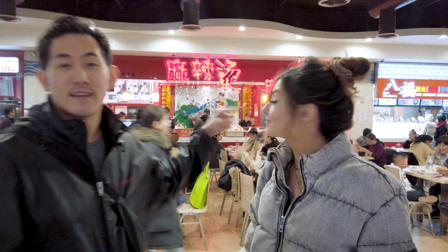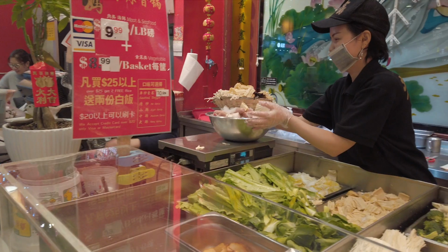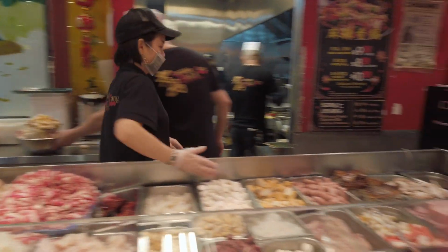So the next spot, we need to get a little bit of fiber, so we're gonna hit up this dry hot pot spot. So this place is perfect if you're with a bunch of people or if you just need to eat a lot of food. It's $9.99 per pound for meat, vegetables, and then they fry it in some sauce and then put it in a giant bowl for you to eat. Great value. We gotta get some fiber in.